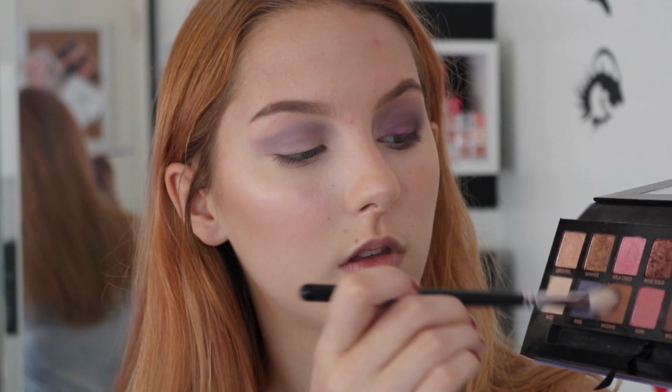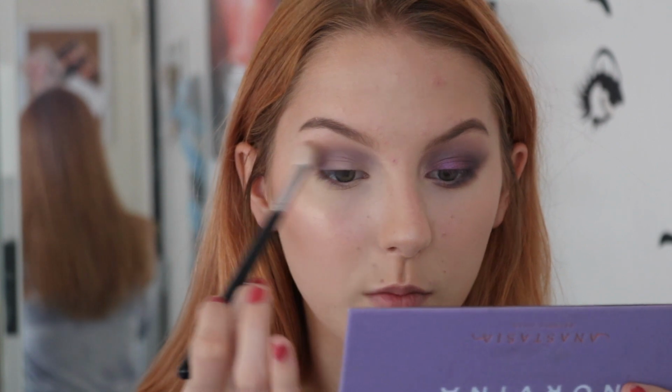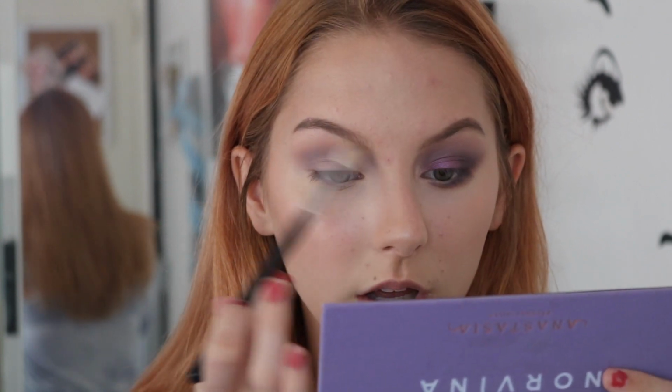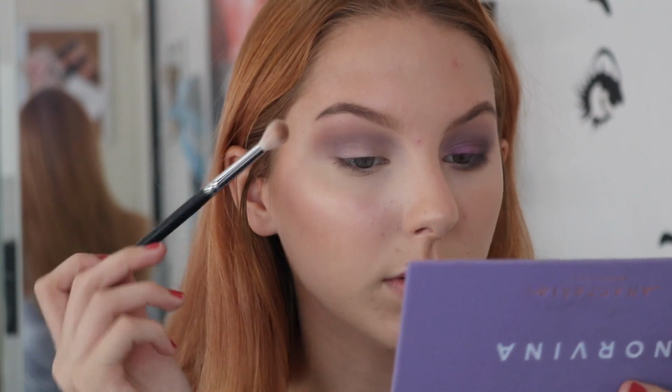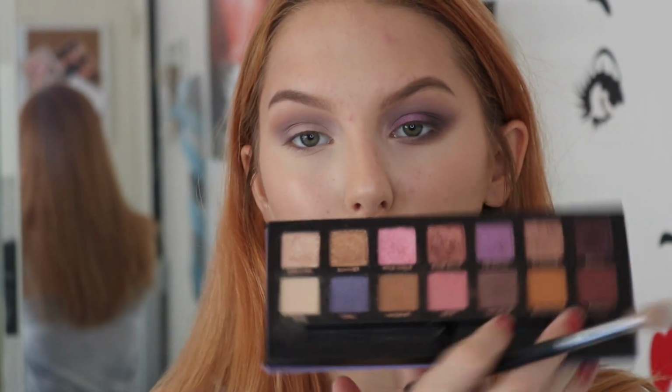After placing that, I'm actually going to go into the shade Incense, which is this medium toned warm brown. And I'm also just dusting that on the edge of the look, so that gives it a little bit more of a natural vibe as it blends up into a brown color. And that way it doesn't have such a stark contrast between the blue and my skin tone. I'm going to refer to that shade more as a blue because compared to all the other shades, it's more of a blue than a purple.